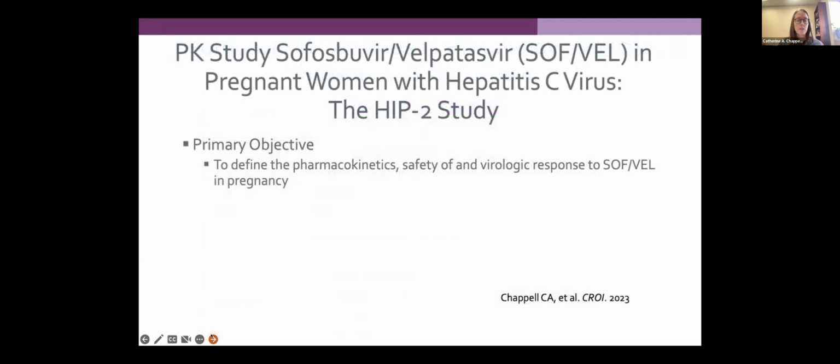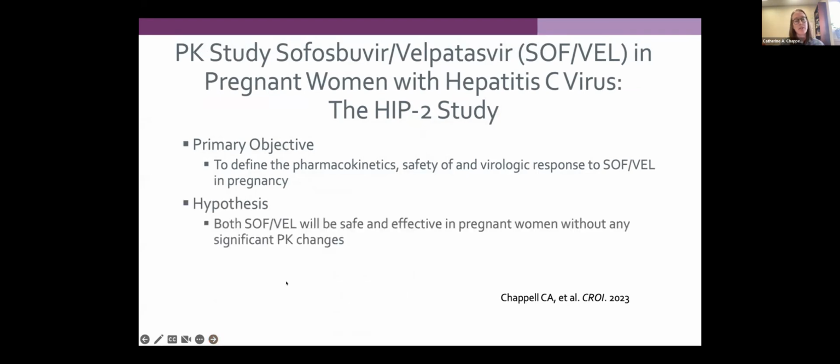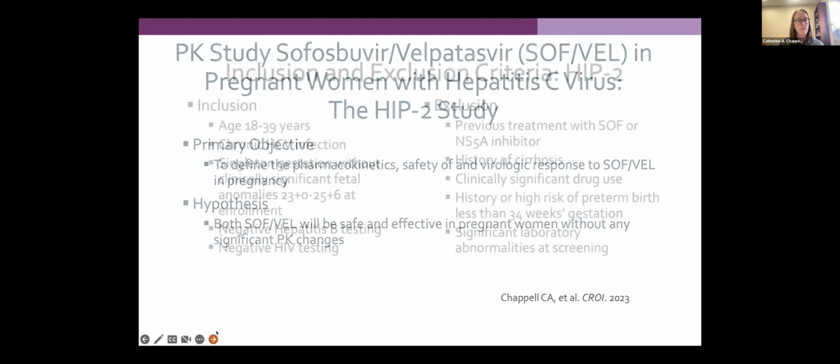So the HIP-2 study, our primary objective was to define the pharmacokinetics, safety, and virologic response to sofosbuvir/velpatasvir in pregnancy, and we hypothesized that similar to the ledipasvir/sofosbuvir study, sofosbuvir/velpatasvir would be safe and effective in pregnant women without any significant PK changes.